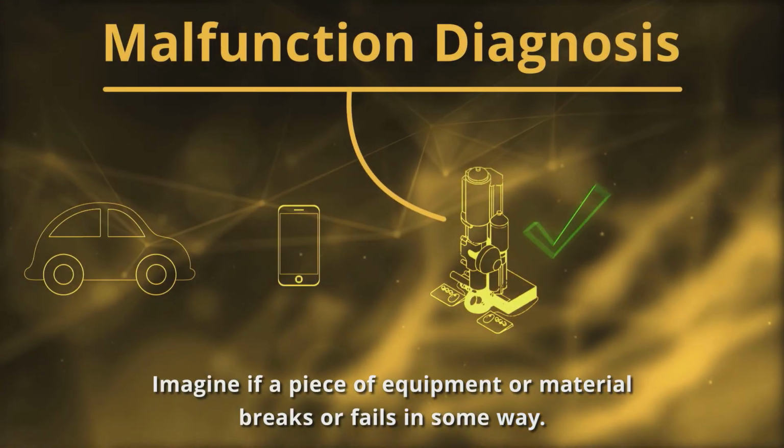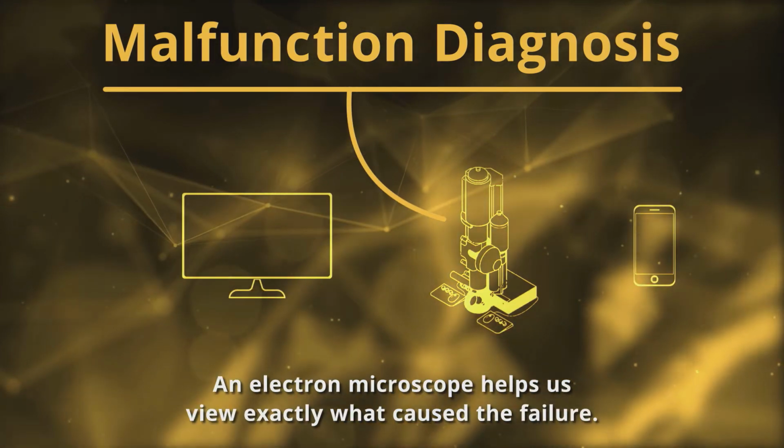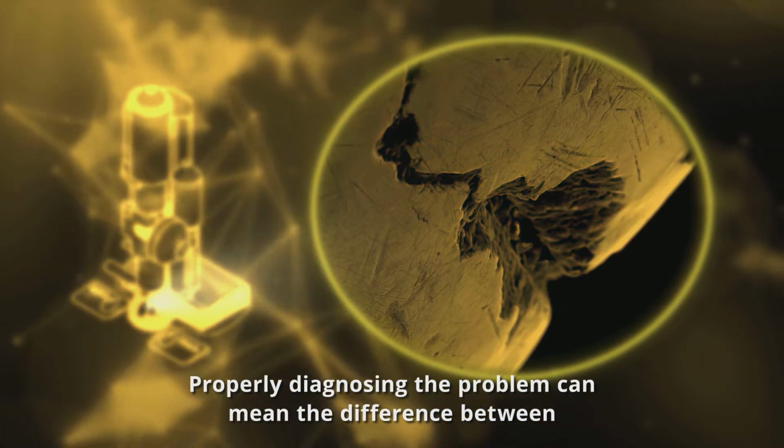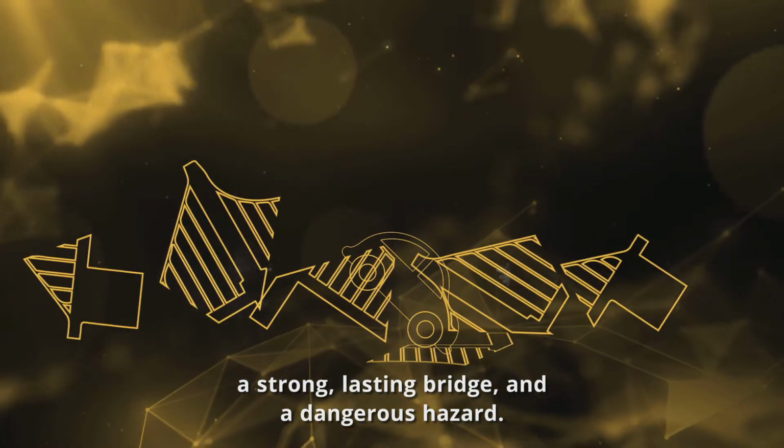Imagine if a piece of equipment or material breaks or fails in some way. An electron microscope helps us view exactly what caused the failure. Properly diagnosing the problem can mean the difference between a strong, lasting bridge and a dangerous hazard.